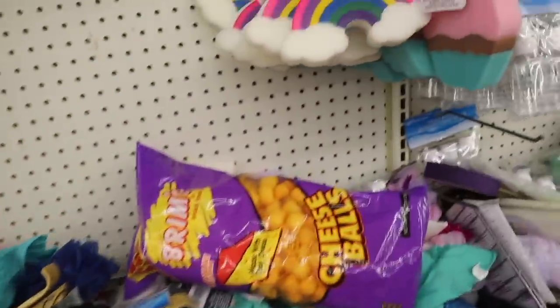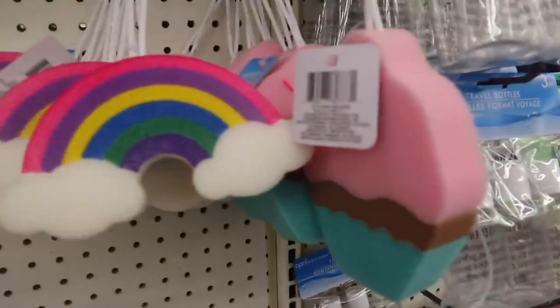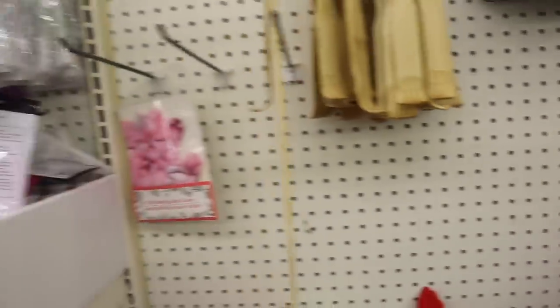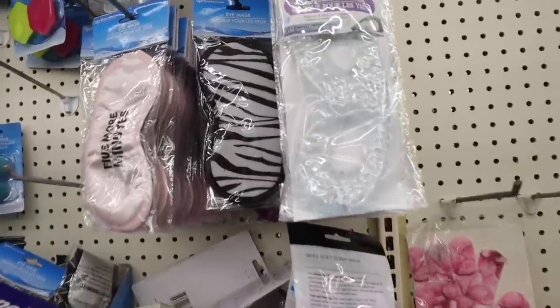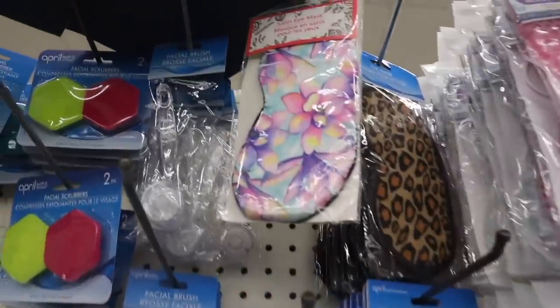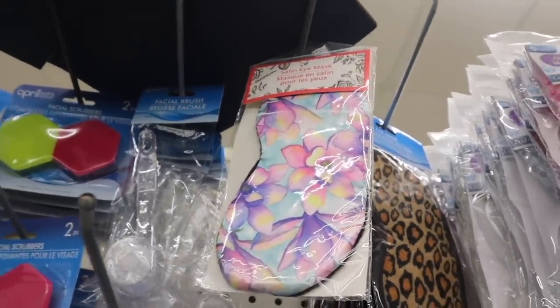But actually they restocked on the rainbow ones and the cupcake one, usually found at Forever 21 for like $4 to $5, and here only $1. I also enjoy their gel beads. This one is new, so it's like a clear blue color, and the satin mask is new with the flowers on it. So beautiful.